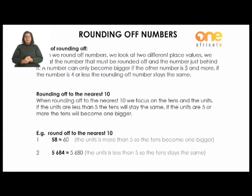Now let's look at the example. Rounding off to the nearest 10. I hope you still have your books in front of you. And then we read, 58 rounded off to the nearest 10. Here we look at the units. The units is more than 5, so that allows the 10 to become 1 bigger. So if we go to our example, we will say our unit is an 8. 8 is bigger than 5, and that allows the 5 to become 6, and 58 rounded off to the nearest 10 becomes 60.